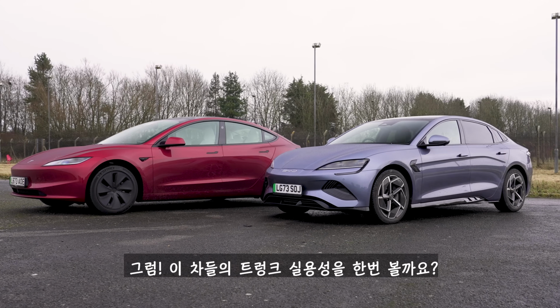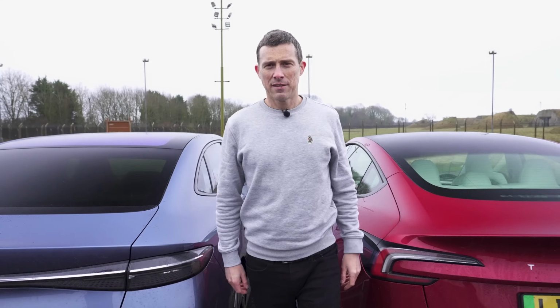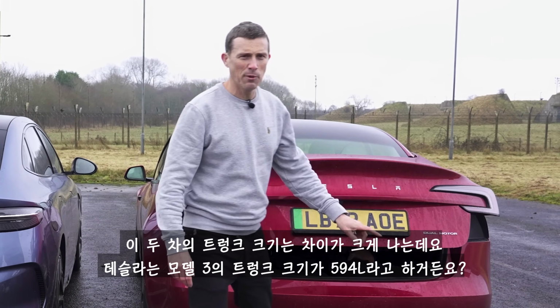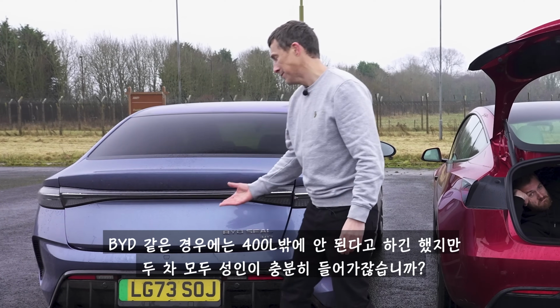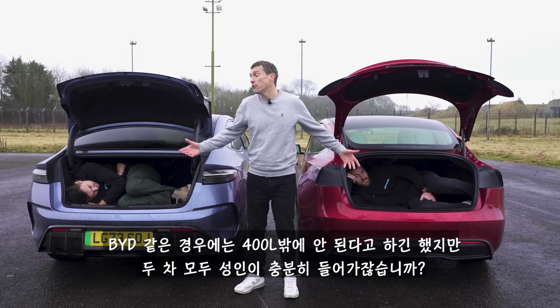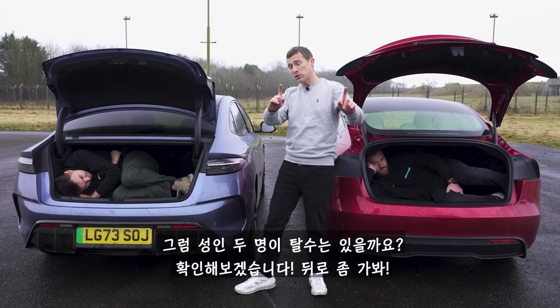But how practical are these electric cars when it comes to carrying luggage? There is quite a difference between these cars' boot capacities. Tesla says the Model 3 has 594 litres of space, whereas the BYD Seal, they're only quoting 400 litres for this car. But as you can see, there's enough room in both of these cars' boots to carry a man. But is there room for two men?